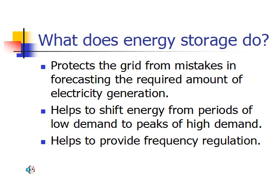What does energy storage do? Energy storage protects the grid from mistakes in forecasting the required amount of electricity generation within the grid. It helps to shift the energy from periods of low demand to the peaks of the high demand. It also helps to provide frequency.